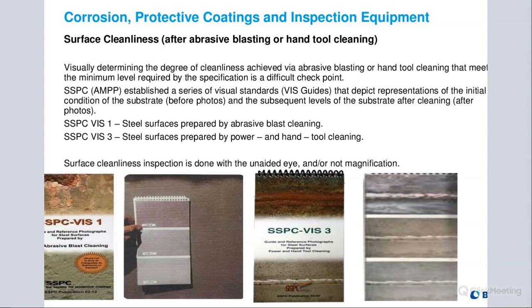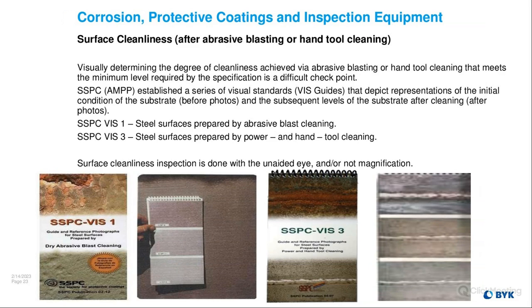Yeah, we've mentioned the terminology surface cleanliness a few times, and these are two of the most commonly used guides. They have been around for 30, 40 years, I would imagine at this time. I think the original revisions were in the late 70s. Not the revisions, but the first models were in the 70s.